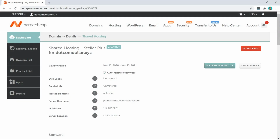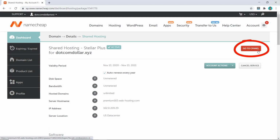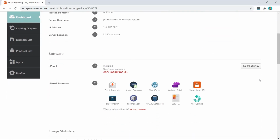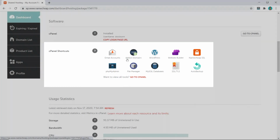After purchase setup and ease of use. Right away from their dashboard, you can see it looks very clean and easy to navigate. Namecheap uses cPanel, so old school WordPress users will love it. They have also somewhat catered to beginners here, as they have added shortcuts from cPanel onto the dashboard. So you can see important ones like adding domains and email accounts and SSL certificate is all here for you.